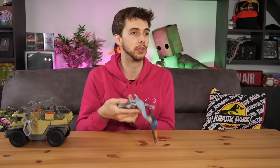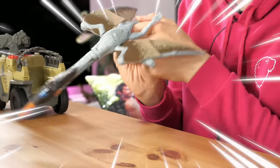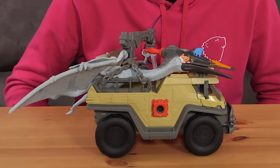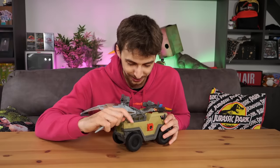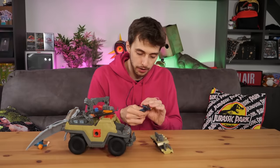That doesn't look too bad when it does that pose. It's like it's zooming down. There you go. You know what? Yeah, you can kind of get it in there. But it doesn't really stay very well. We have human characters. Can we stick Claire and Owen in the Jeep?